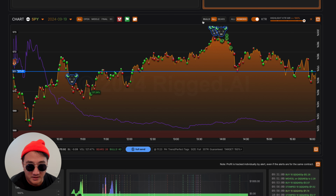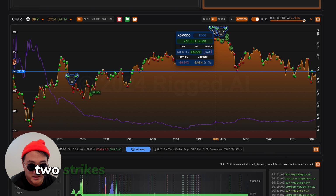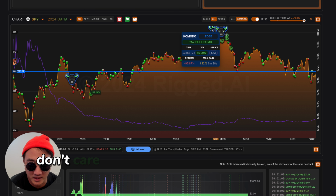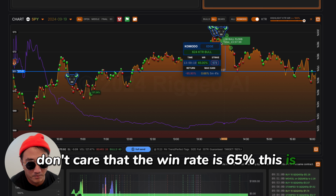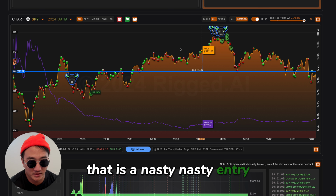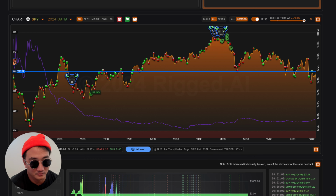Okay, people, is this late? You just moved from the blue line, up 1-2 strikes. You are literally buying the top. Don't care that the win rate is 65%. That is a nasty, nasty entry. You can see they closed the price right at the blue line.